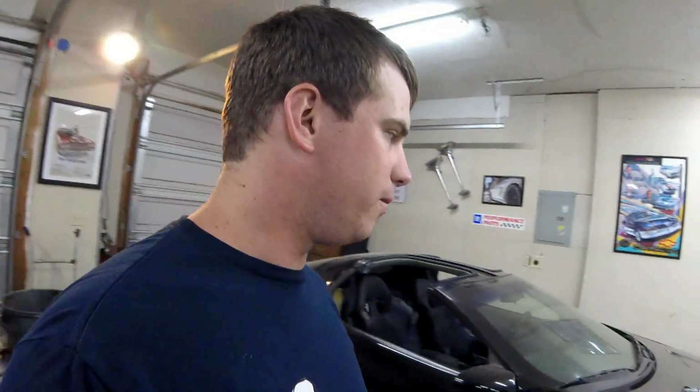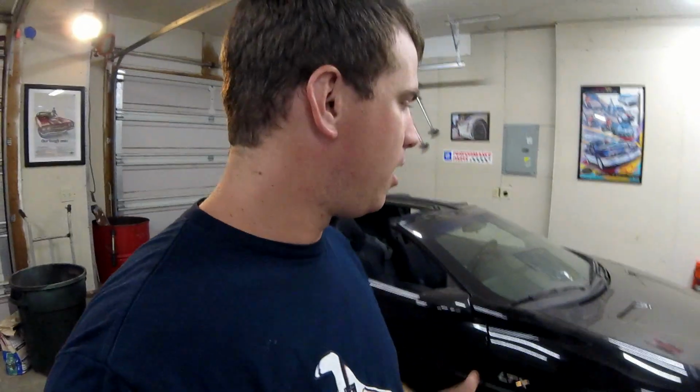We got to the point where the only thing that was really limiting it was the power, because the stock LT1 only made like 290 horsepower, and it was not enough. Really need to be in the 450 to 500 range to compete in the CAM classes.